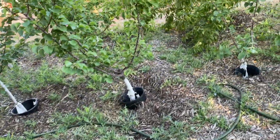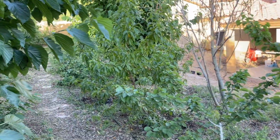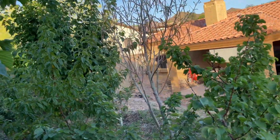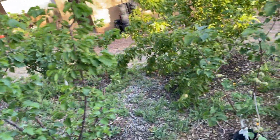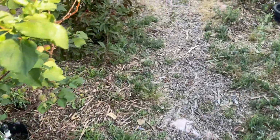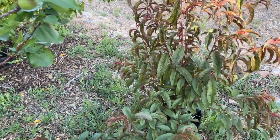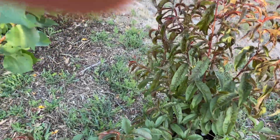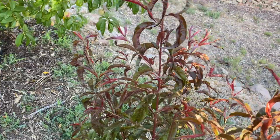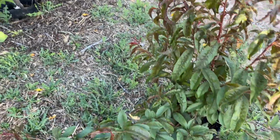I'm going to come back over here. This section here of the garden is all stone fruit, except for there's a moringa and a mulberry. But everything else is all stone fruit. Spicy nectar plum hybrid, nectarine plum. It's got these nice red leaves that emerge and they turn green, as you can see.